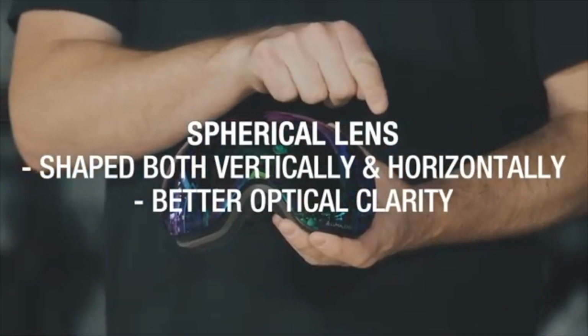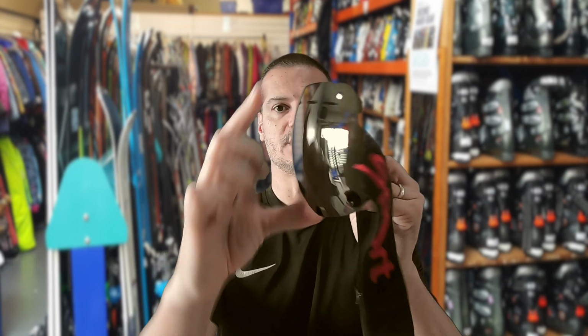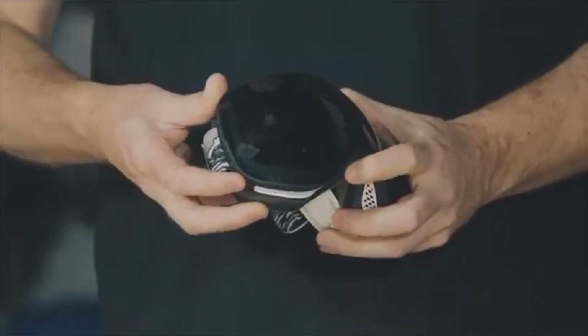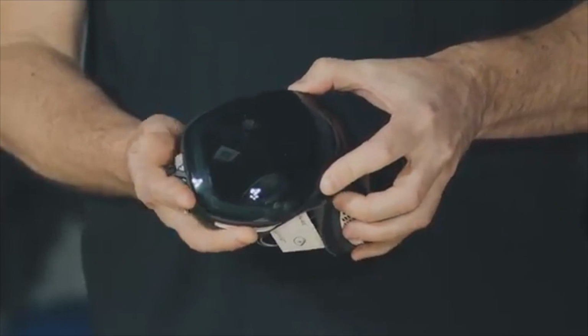Now, you can have spherical goggles, and these are like this, where you can see it curves like this, and it curves like this. So these are spherical goggles. And basically, you've got these two types. Most of the brands have both. They already have goggles with interchangeable lenses, so you can have different types and different colors for different conditions, and we will talk about that right now.